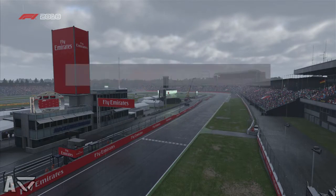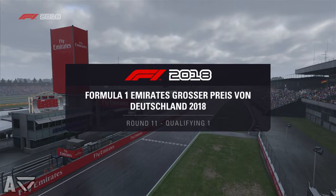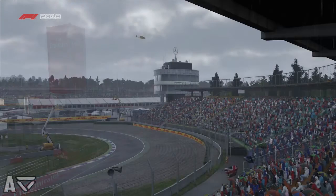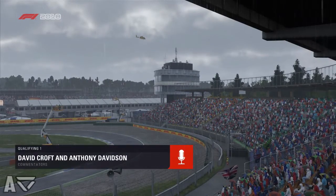Welcome to Germany for today's qualifying session at the famous Hockenheim Ring. The pit lane lights will turn green in the next minute or two to signify the start of qualifying.